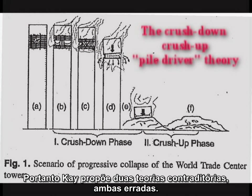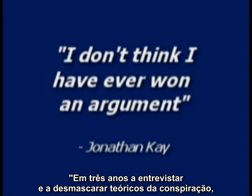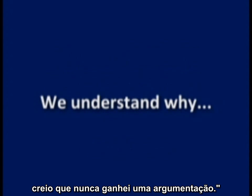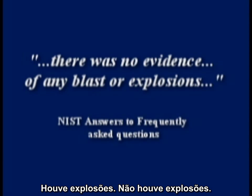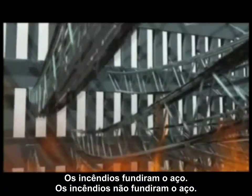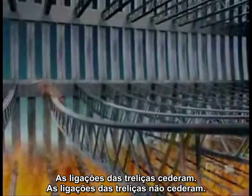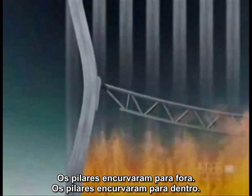So Kay proposes two opposing theories that are both wrong. In 3 years of interviewing and debating conspiracy theorists, I don't think I have ever won an argument. I think we understand why. So let's review what the experts told us. There were explosions. There were no explosions. The fires melted the steel. The fires didn't melt the steel. The truss connection broke. The truss connection didn't break. The columns bowed out. The columns bowed in.